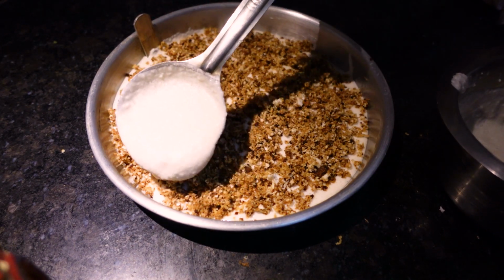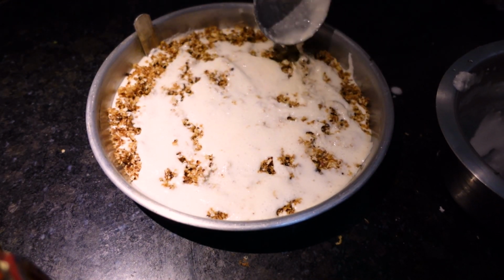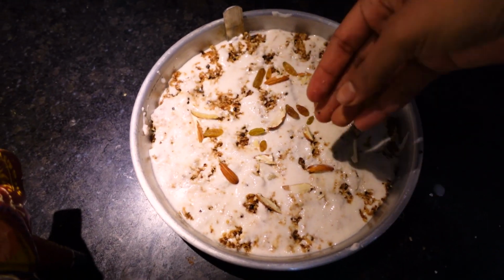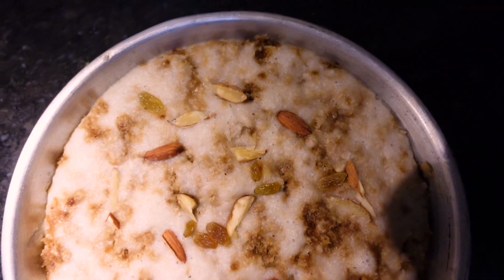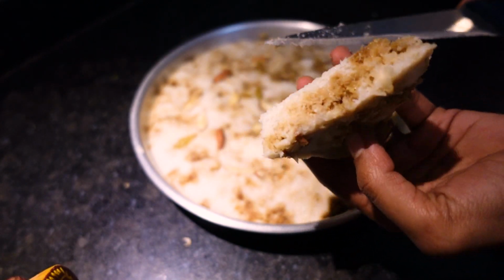So yeah, I made the base with the mixture and then put this coconut stuffing on the top, and then again I covered it with some batter. I put some dried fruits on the top and then steamed it just like we steam idli for precisely 10 minutes, and that's all. I just served it with some honey and dry fruits on the top, and it was so yummy.